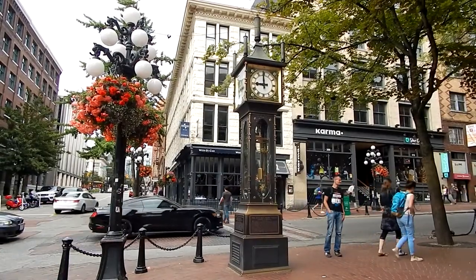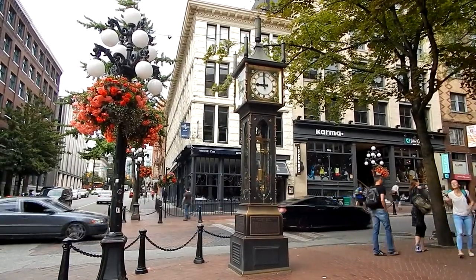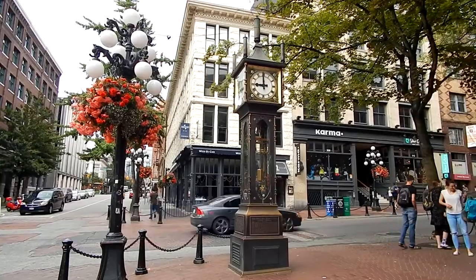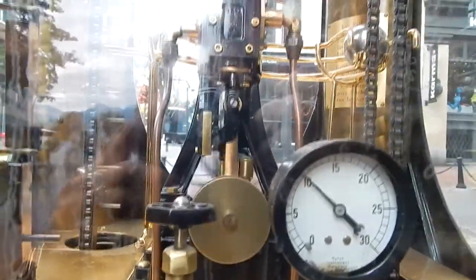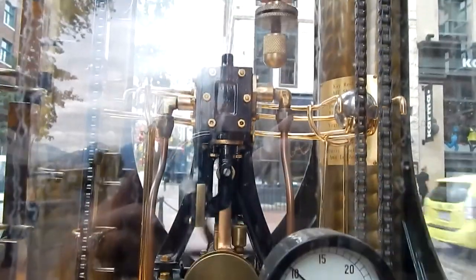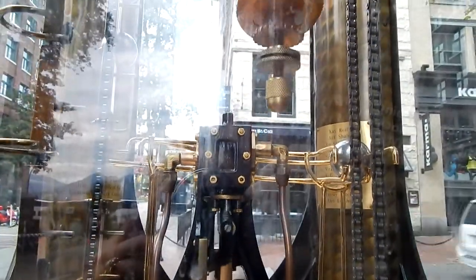At the beginning, the clock was really steam-powered, but due to the noise it produced and inaccuracy in time, in 1986, it was decided to switch to an electric motor. The original steam engine is still there, and you can see it through the glass walls of the clock.